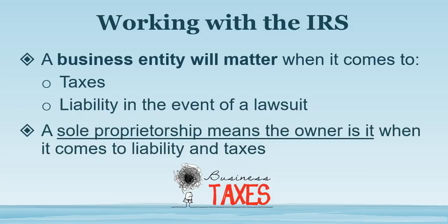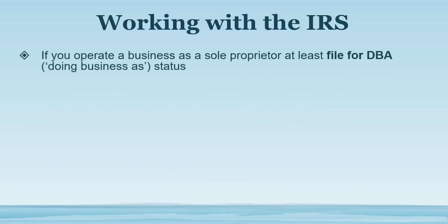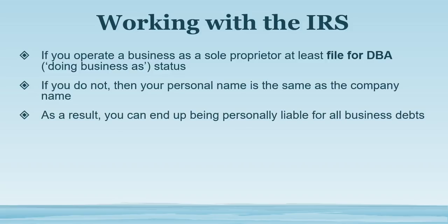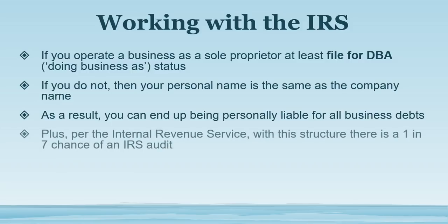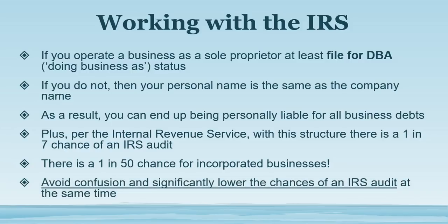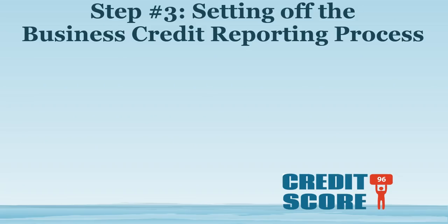A sole proprietorship means the owner is it when it comes to liability and taxes. If you operate a business as a sole proprietor, at least file for a DBA, doing business as status. If you do not, then your personal name is the same as the company name. As a result, you can end up being personally liable for all business debts. Plus, per the Internal Revenue Service, with this structure, there is a 1 in 7 chance of an IRS audit. There is a 1 in 50 chance for incorporated businesses. Avoid confusion and significantly lower the chances of an IRS audit at the same time.